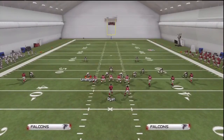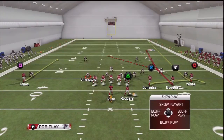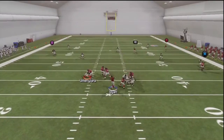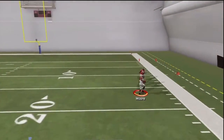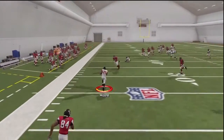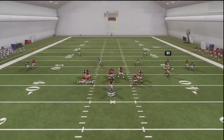That curl flat is going to be a little bit harder to hit up the seams, and that curl is going to be a lot harder to hit also. And it buys a safety more time to get over like that, you see? So you gotta identify the difference between cover two sink and cover two hard. Get it right there.